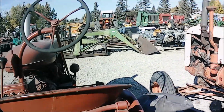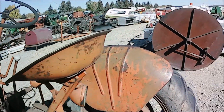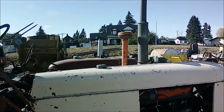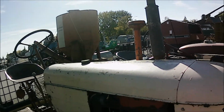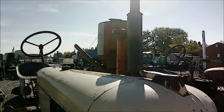See, I can take a run at her. Here's a VAC case, I believe. This isn't a bad little tractor. Of course, it's been a while since this is running with that filter, but it's nice and straight. That's the one thing about it, it's nice and straight.